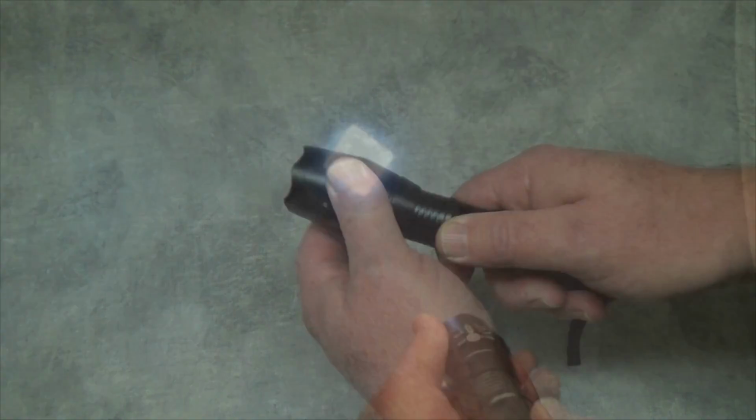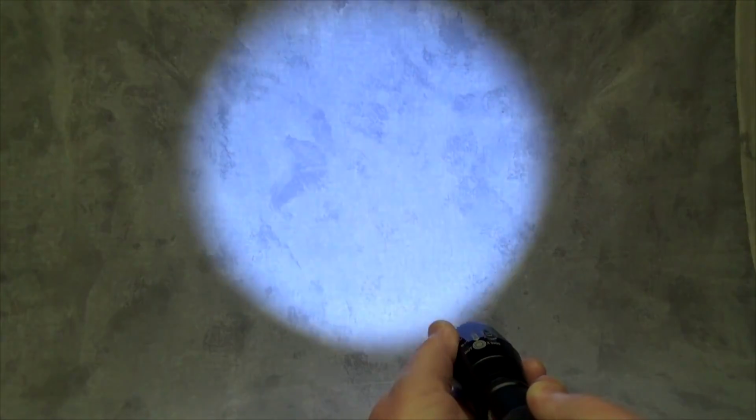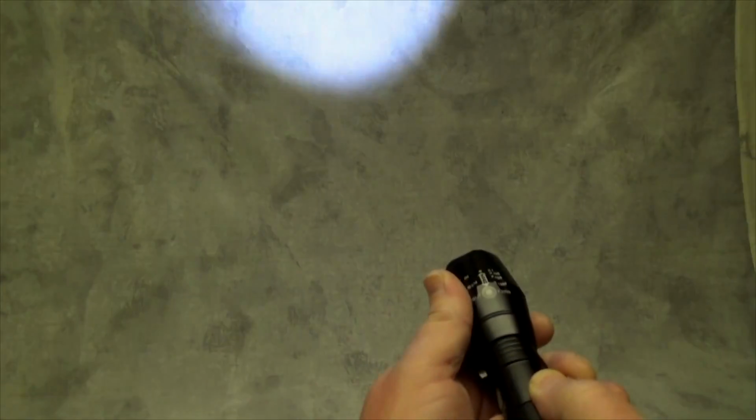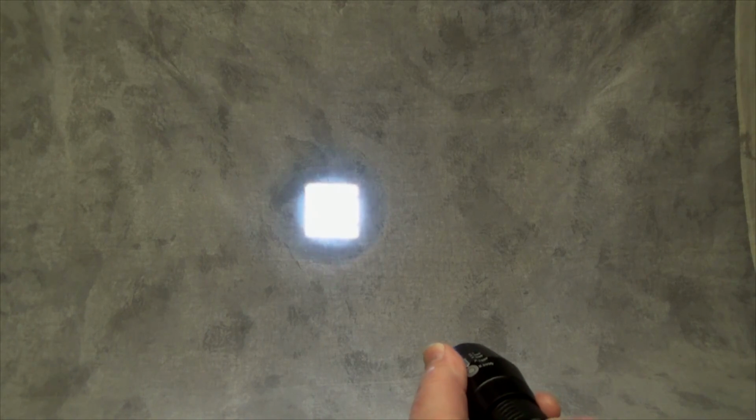Nice. This is only about 4 feet away, and I'm sliding the barrel of the flashlight back and forth, see? You can actually see the square where the Cree LED is. Look at that. It focuses it almost. You can see the 2 solder points on there and the square, the shape of the LED, the element itself.